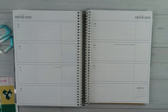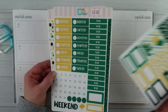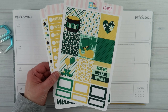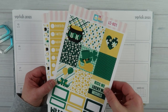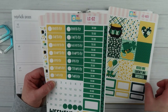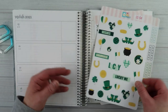So for the third week, this is St. Patrick's Day week. The 17th. So this is Lucky Charm LC. This is H01. And y'all, this is going to be available in my Etsy shop, but I really don't anticipate many people buying it because by the time you get it, it will be over. So, but I did want to release it and I will keep it in the shop so you can have it for next year. So this is H01, LC02, LCH03, and LC04.